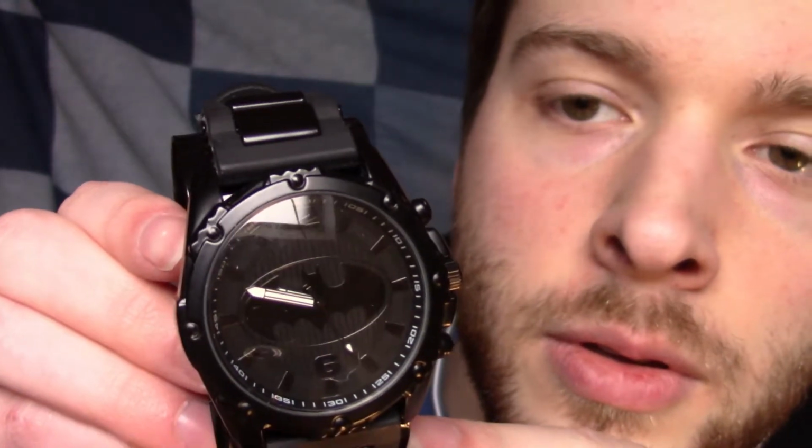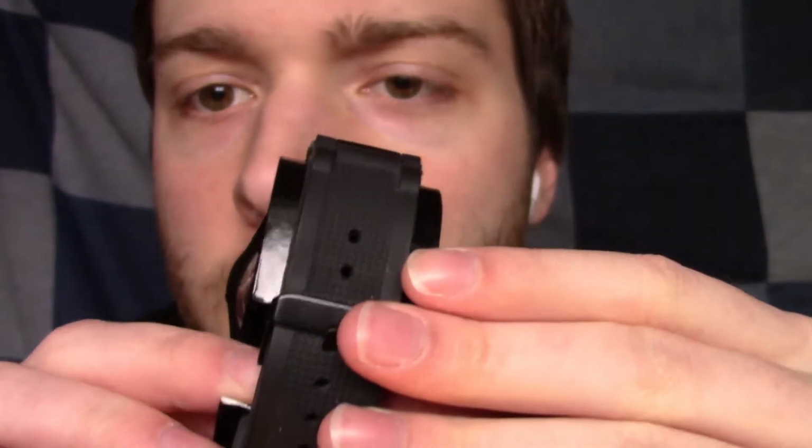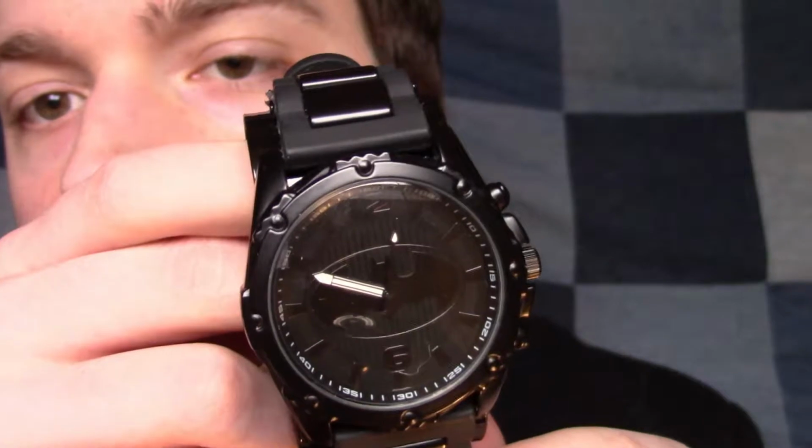So, you can kind of hear it. So yeah, I like this one. It has the Batman logo right in the middle. It has a very nice build to it. You can see it has a nice strap design. This is rubber, but it's a very nice and heavy-duty rubber. It's not something that will give out after a few days or years. I believe it will last a very long time. So yeah, if you're interested in this, this is the Batman watch. Comes in a very nice case. That looks a little bit more kiddish, but still very nice.